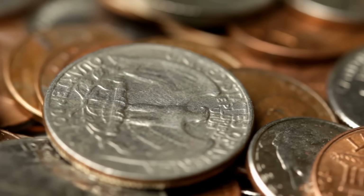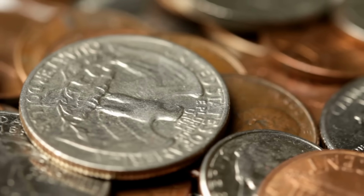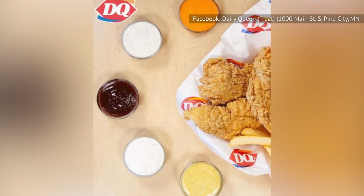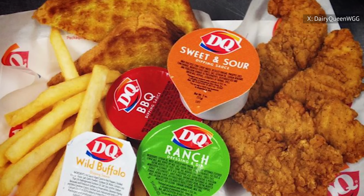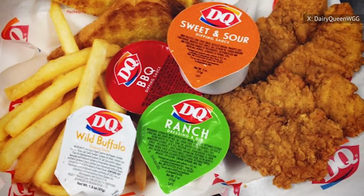Some Redditors said their locations charge 50 to 75 cents per sauce. Others charge for special sauces like queso or gravy, but not for anything else. Still, another location said the first couple are free, and they charge for extras beyond that.